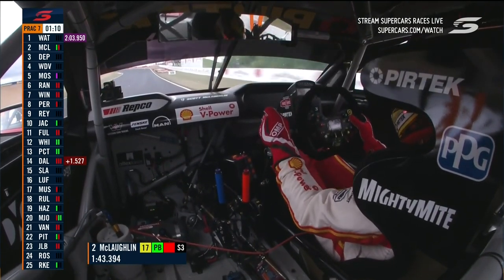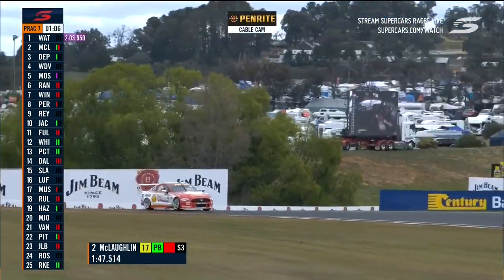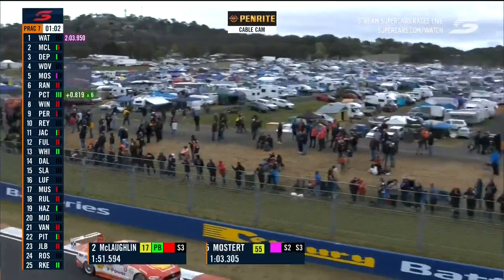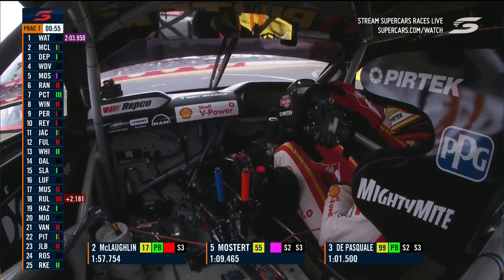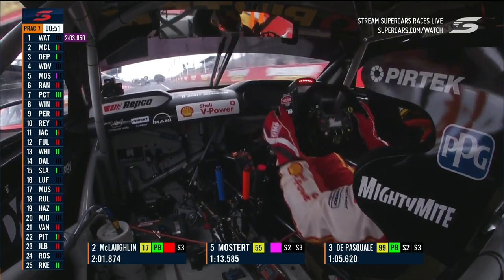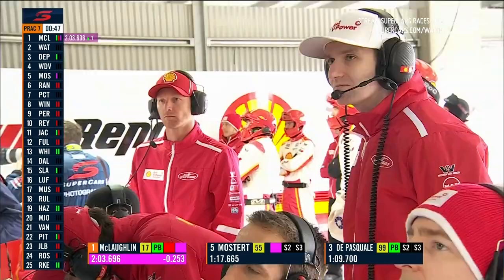Right here on the last one. Can he get it stopped? Couldn't really see the apex with that shot, but I reckon he had the flow of it a little better. He makes the change of direction. This is going to be a great lap. This might be a number to go under Waters' 3.7 or 3.8. 3.69. Well done, Scott McLaughlin.